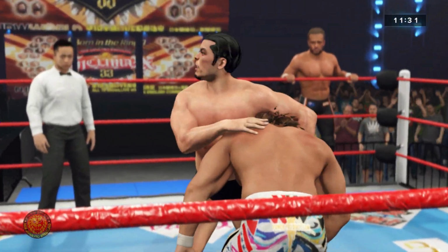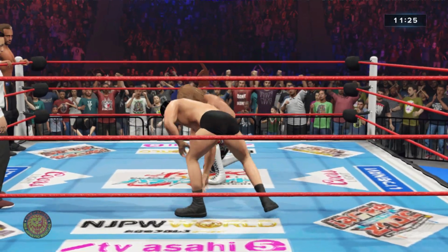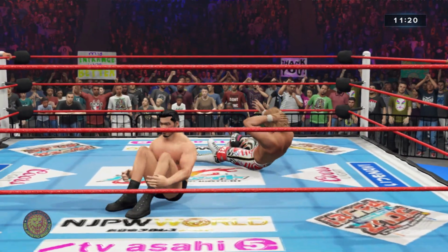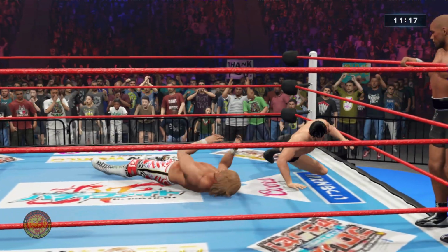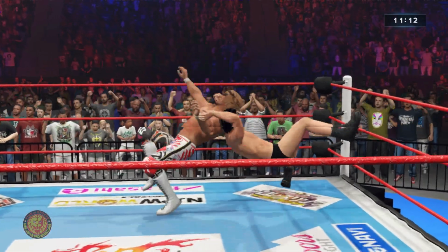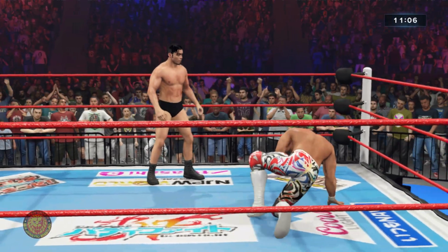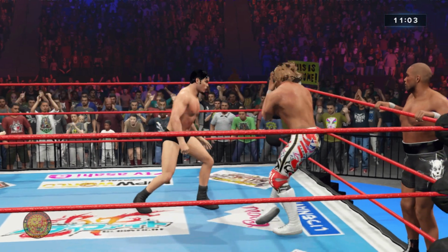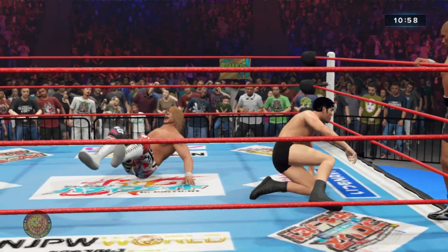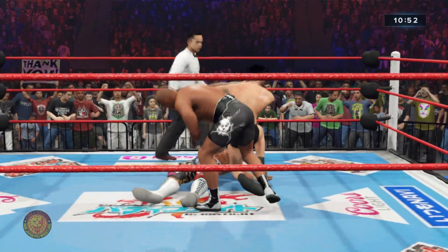Kick to the gut. Hooked up. Swinging neckbreaker. Into a handstand splash. Wow. Oh, man. And oh, my God, what a fall. Excellent job. This looks like the setup to check. So glad I bet on him to win. Cover. And he makes the save for his team.